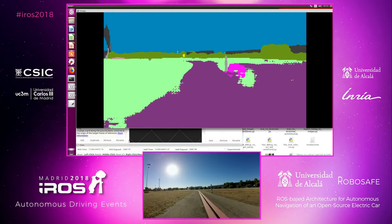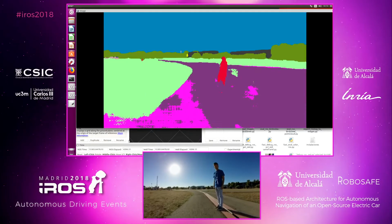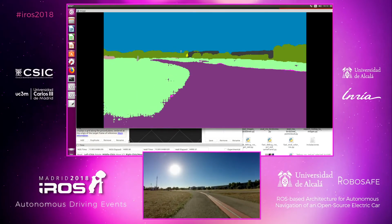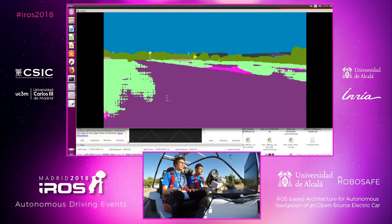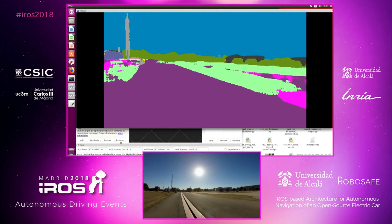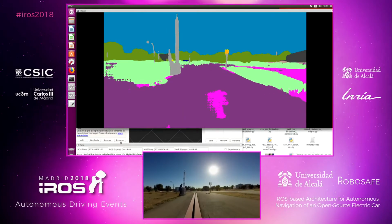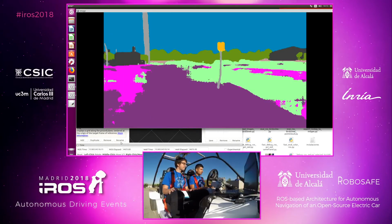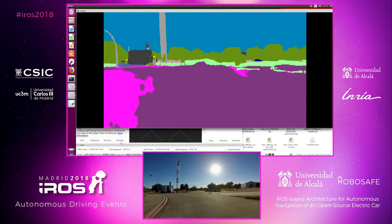We start in autonomous way, and a pedestrian crosses the lane, the car stops, and then when the pedestrian has crossed the lane, the vehicle starts driving again in the correct trajectory. We can see in the segmentation image the detection of the different obstacles, the pedestrian. Now we are ready for a sudden situation, as is a box in the lane that is avoided by our system. An applause, please.